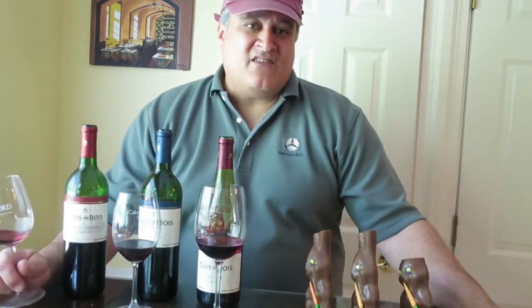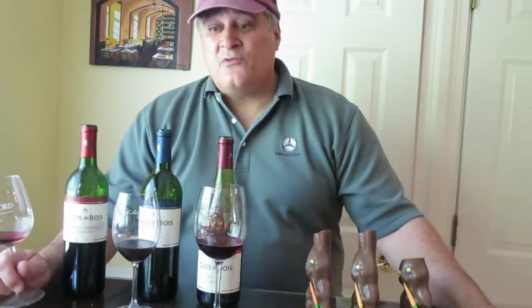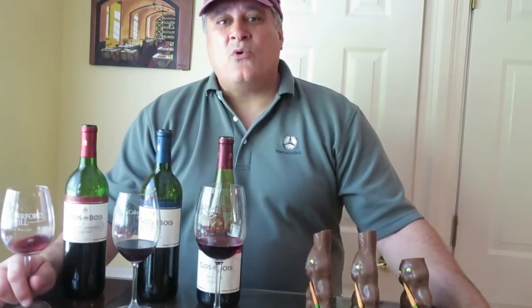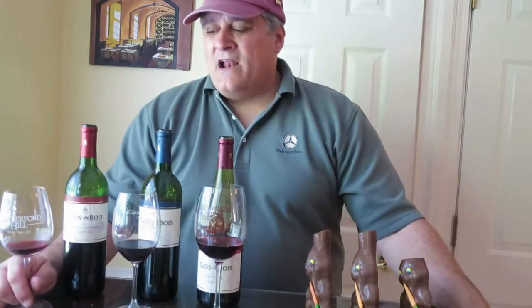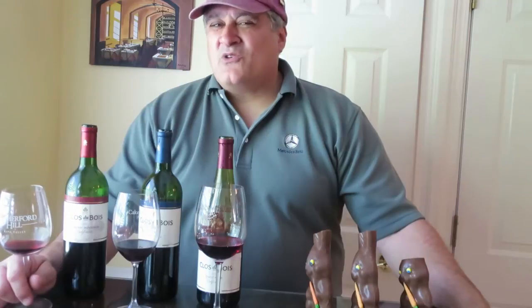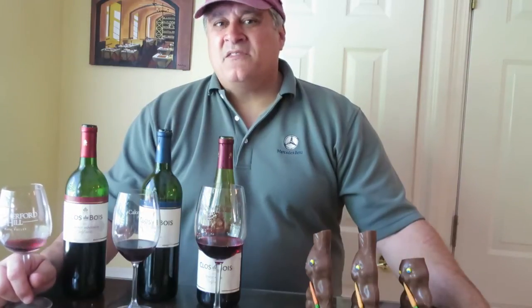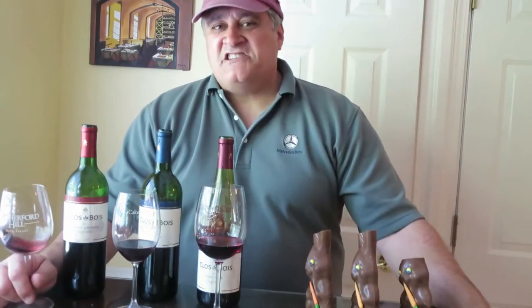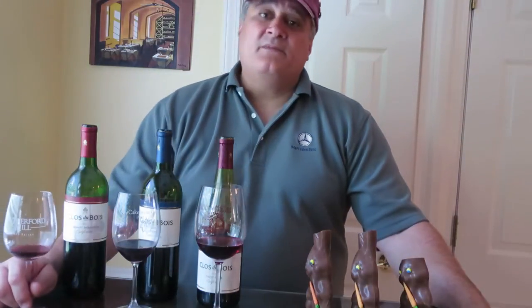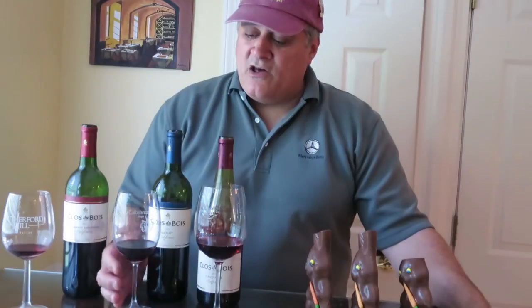Any wine you can drink by itself, but some wines are generally made for food. I would say this would go with a lighter food. I'd say this would go with white meat, chicken or pork. You can have it with a steak. Steak with a heavy sauce or onions or smoked meat, you might lose some of this. I think it'd be good with soft cheeses. Anyway, it's good. Let me try the Merlot.